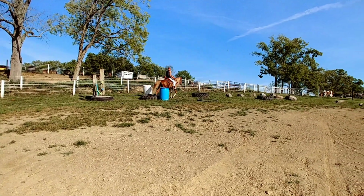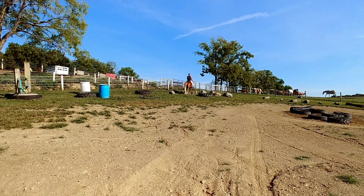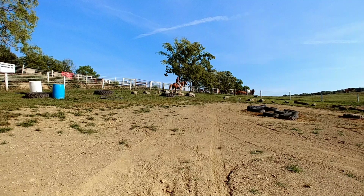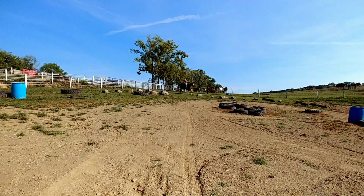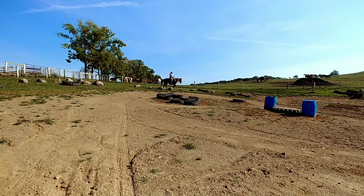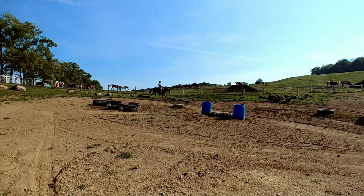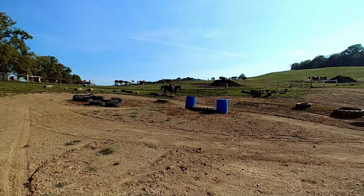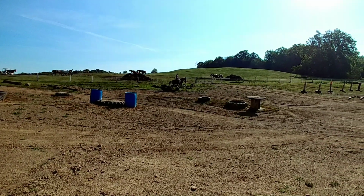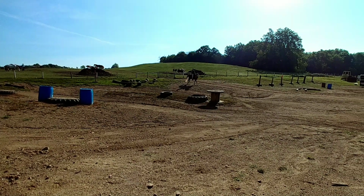You just can't hook this horse wrong. He's good in the herd. And for a gaited horse, he's very sure-footed. He does very good in rough terrain. You can ride this horse one-handed, neck rein, or you can also ride him direct rein, two-handed.